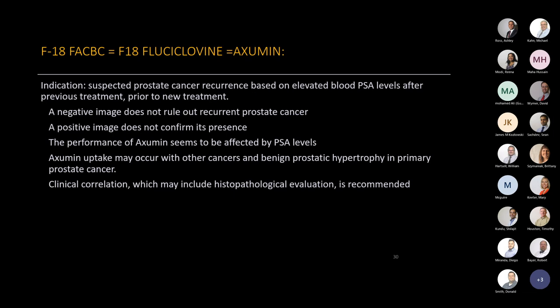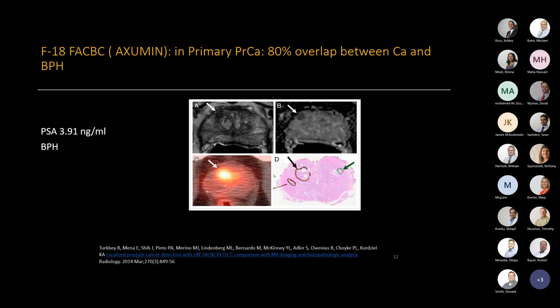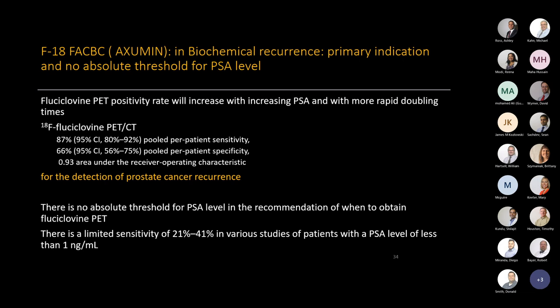And one important thing about fluciclovin: if it is used for primary gland evaluation for T staging, BPH and cancer will have similar activity. For example, in this case, there is increased focal activity in the prostate gland and biopsy-proven cancer. This one is also very hot, and the FDG SUV values were almost 7, very similar to each other, and this turned out to be BPH. So Oxymen was not used and should not be used for primary gland evaluation. There was no absolute threshold. We talked about it, and it is approved for biochemical recurrence.